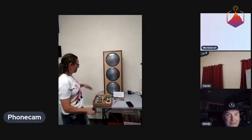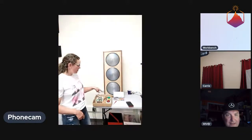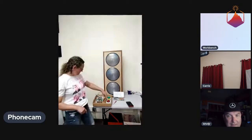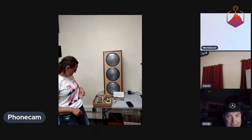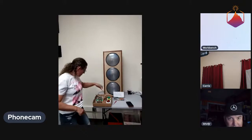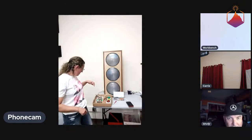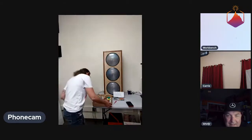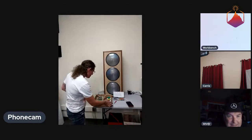Let's see. Oh, okay, the wrong one is flashing. Hang on. I can see which one is supposed to be flashing because the buttons light up as well. So let me see. That's supposed to be yellow. Here, hang on a second. Okay, 1, 2, 3. Okay, that makes sense. It might be time to get a scope on this or a multimeter to find out exactly what it's doing.